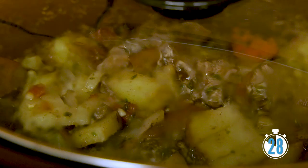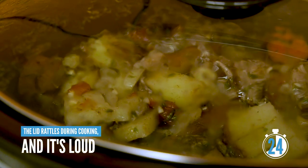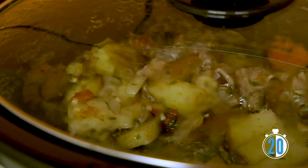We did note that during testing, this was the only one that made noise during the cooking process, with the lid rattling and a small amount of hot water spluttering onto the counter. It even rattled and made noise as we conducted our water evaporation test.